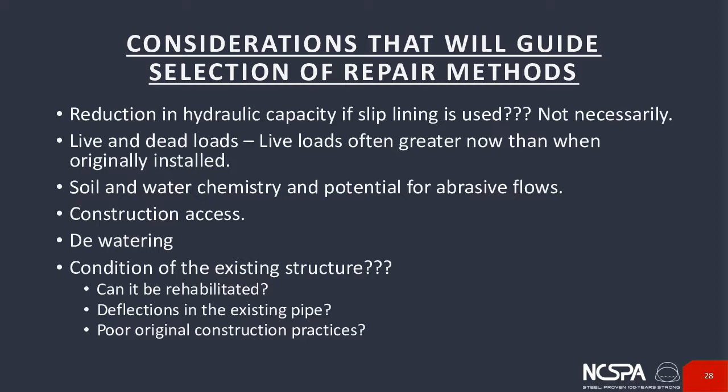Some of the other considerations are construction access. Sometimes with these culverts, you just don't have good access to slip line or do a certain type of construction process, so that can weigh into the decision. Dewatering, the need to dewater, is sometimes more critical with different types of rehabilitation methods than others. And then there's the condition of the existing structure. Sometimes they can be rehabilitated a little bit. Sometimes it's best just to walk away and replace it.